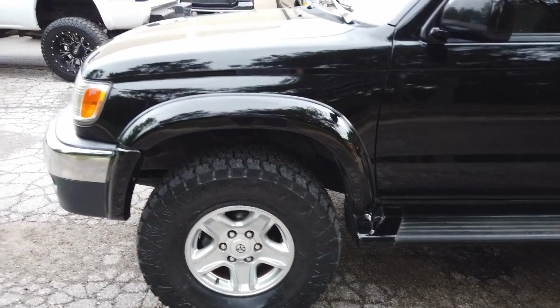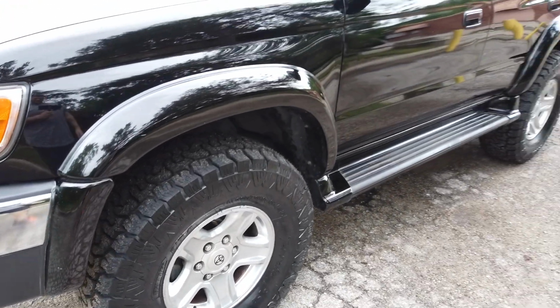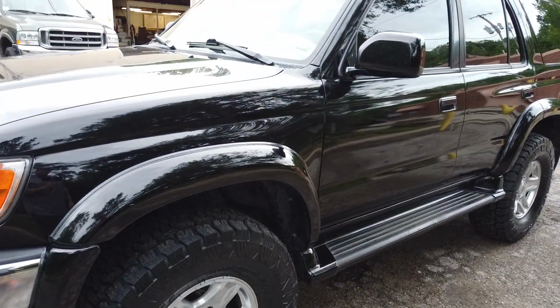Nice set of tires. I run them on my Suburban over there. Put about 16,000 miles on my set. They haven't even started to show any wear yet.